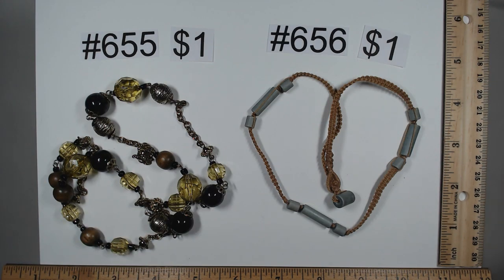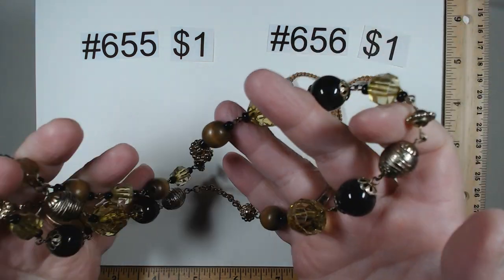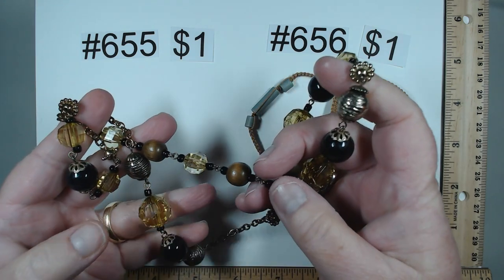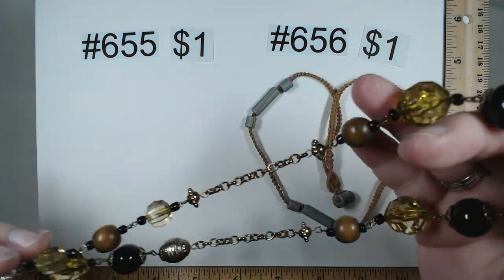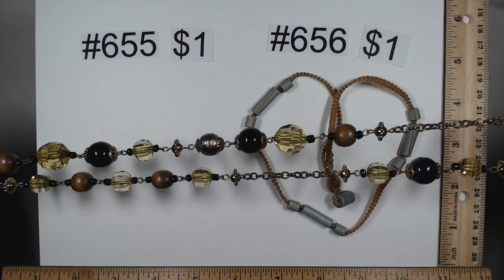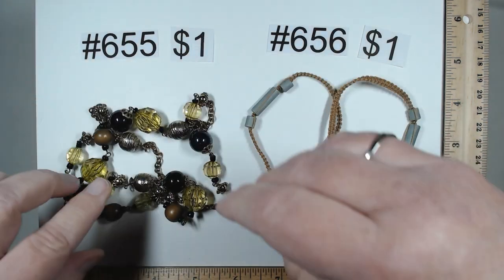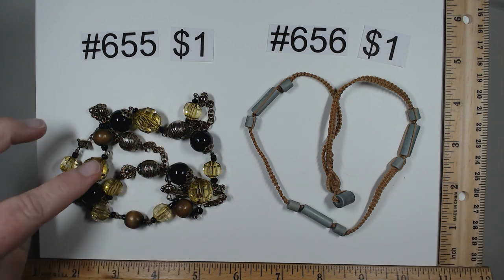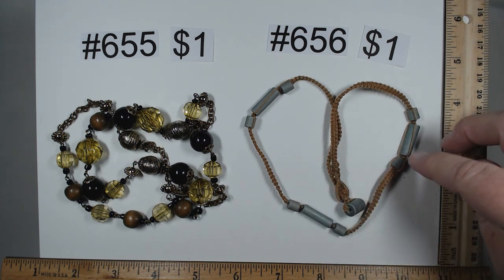These next two pieces, they're just fun. This, again, this one has no closure. It's just over the head. This one is 26 inches and has some of the sparkliest acrylic beads, which is so cool looking. You know, it's kind of asymmetrical, it's getting late, type look to it. But this yellow is so cool looking. And then you've got wooden beads. I mean, this is just really a pretty piece. It's a dollar. And 656 is also a dollar.